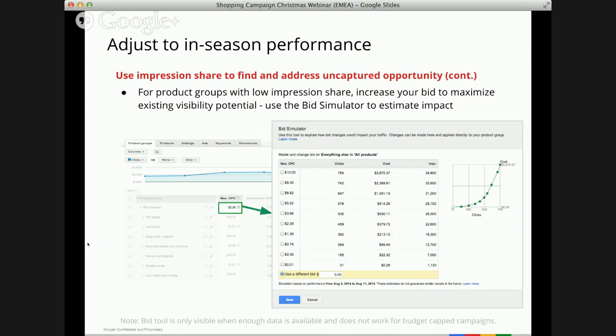So again, any product groups that have a lower impression share, it's very easy to understand the potential impact of increasing your bids simply by using the bid simulator, which you can launch when the graph icon is available next to your max CPC. So this is a great example of just understanding where is it that my bids don't get me any more bang for my buck, and where is it that I could increase to maintain profitability, but also get some incremental traffic.